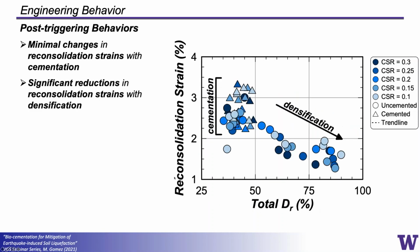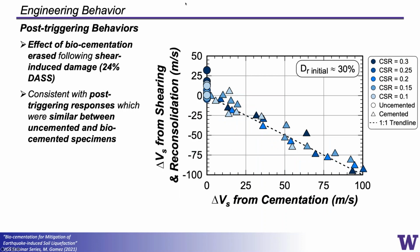When we compare it in the same plots, now looking at reconsolidation strain versus total relative density, what we see is that cementation basically clusters at almost a constant reconsolidation strain level, but densification, again, is able to afford much better improvements in that type of behavior as we extend out to increases in relative density of approximately 50, right? We're able to see much more of a benefit there in terms of those behaviors. We can also plot here our Vs measurements, which were completed during the cementation process.